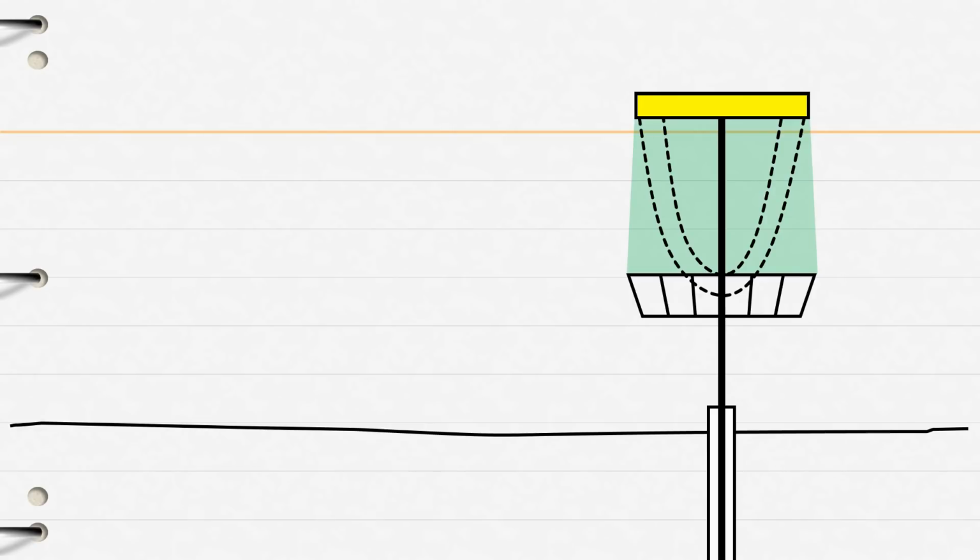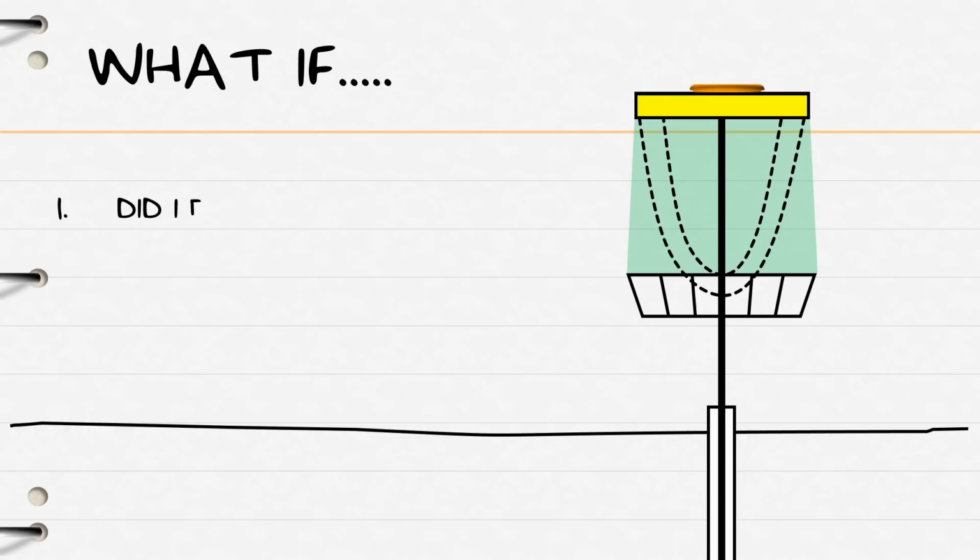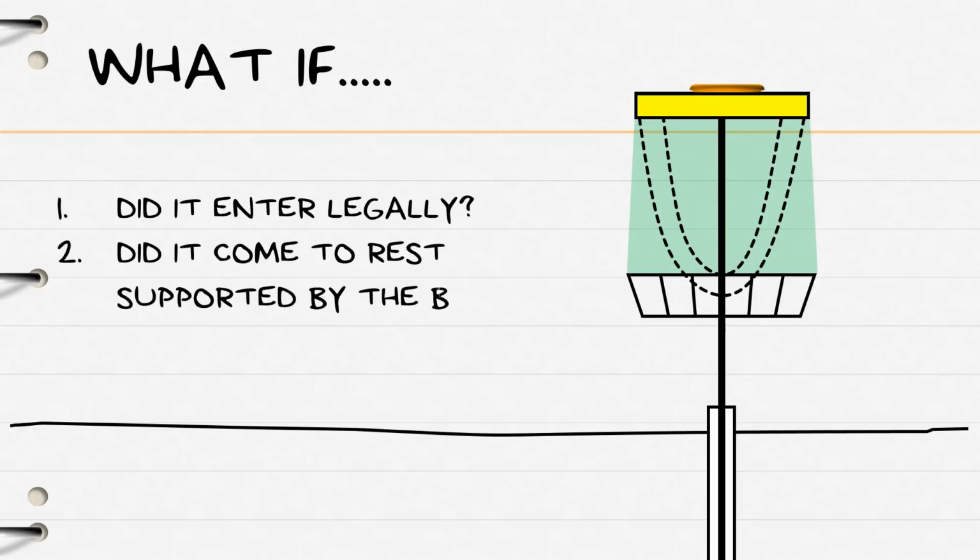Unusual circumstances like this bring us to the what-if component, which applies to any circumstance where the disc does something possible yet highly unusual or unexpected. For any of these situations, you must ask yourself two questions. Did it enter legally? And did it come to rest supported by the basket? If the answer to both of these questions is yes, then it does count.